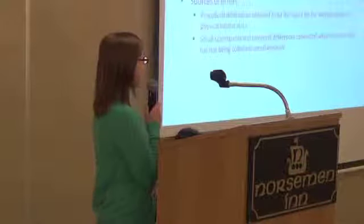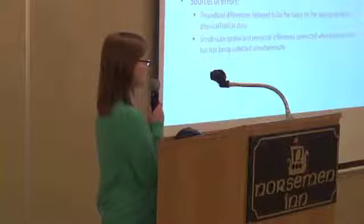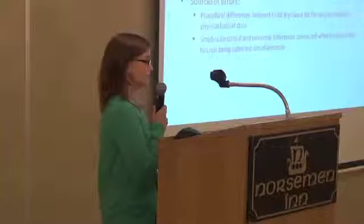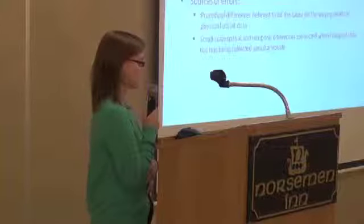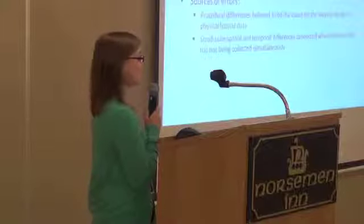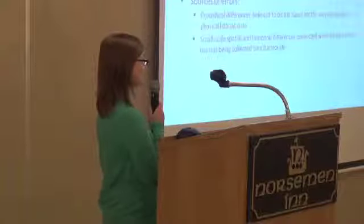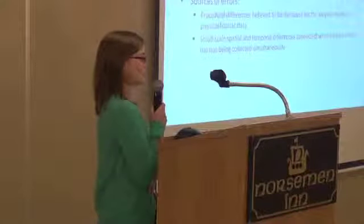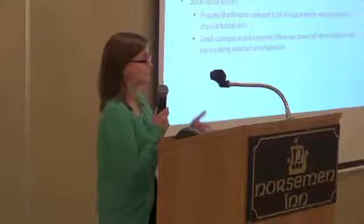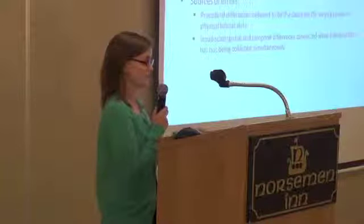And sources of error. Many of the sources of error shown in the research were procedural differences, and when looking at physical habitat data this was one of the main sources. Often this is done so that volunteers have an easier method to follow. However, it can also lead to errors, and small-scale spatial and temporal differences were also noticed. Primarily with water quality data, you have to make sure you're sampling the exact same location at the same time, or else you're going to have a variance that has nothing to do with the accuracy of a volunteer.